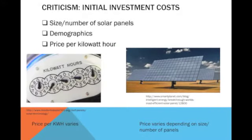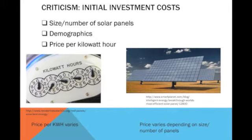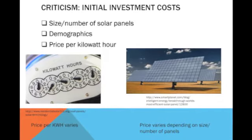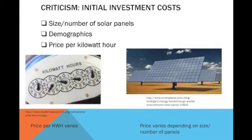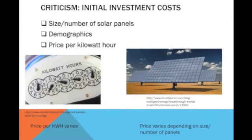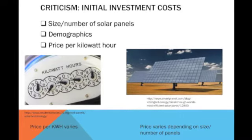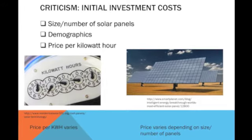Initial investment costs depend on where you live and how many solar panels you decide to invest in. If you live in an area that is consistently sunny, like Arizona or California, you are more likely to make back your initial investment quicker than if you live in an area with a less constant source of sunlight, like Washington. Because solar energy is more efficient in sunnier areas, the cost of solar energy decreases.